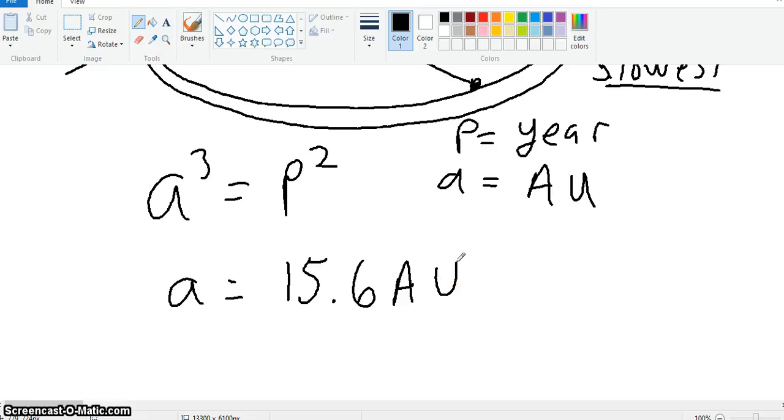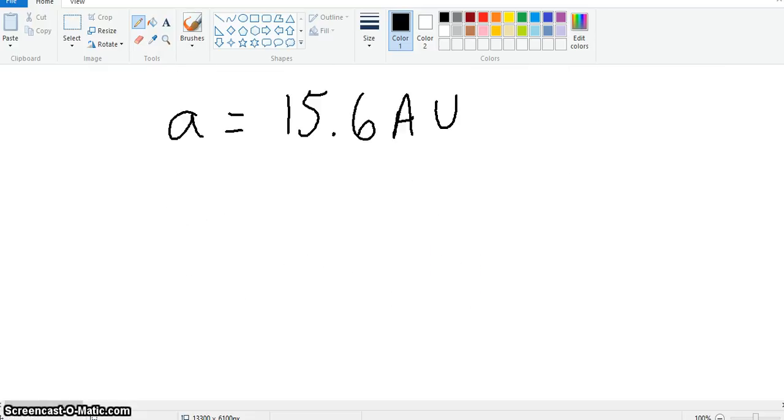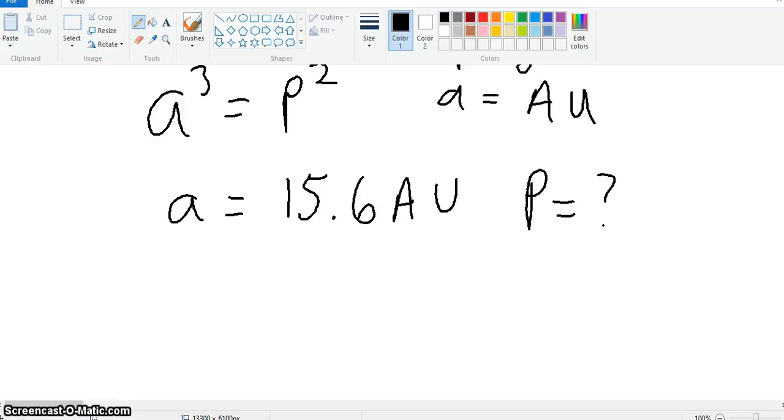All right, so it's 15.6 AU, and we want to figure out what its period is. Okay, so what's the period, right? The period equals question mark. See, they're not independent. That's Kepler's third law, that the cube, here, let's go back to this. The cube of the semi-major axis is proportional to the square of the period.